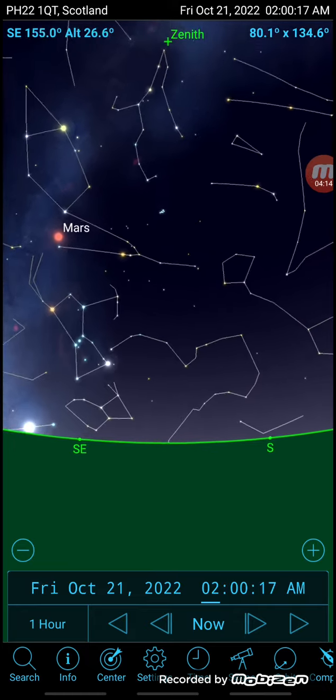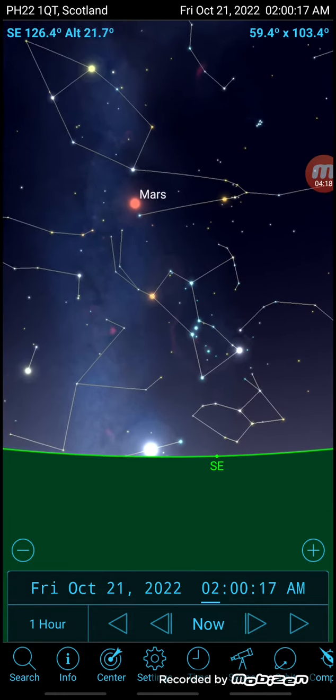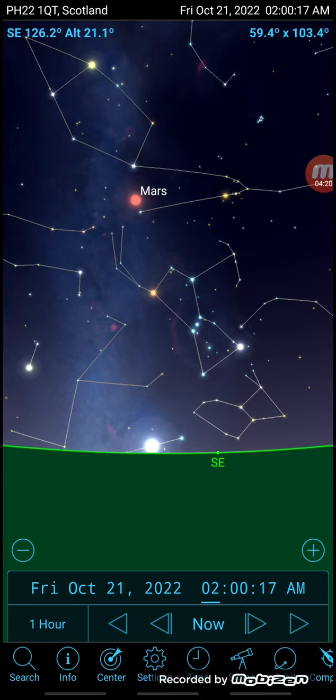The great thing this year is that there is no moon to spoil the party. So if you get clear skies, it could be a really good Orionids this year. Just set your expectations low, remember, with meteor showers. Don't expect to see anything too spectacular, and you may be pleasantly surprised.